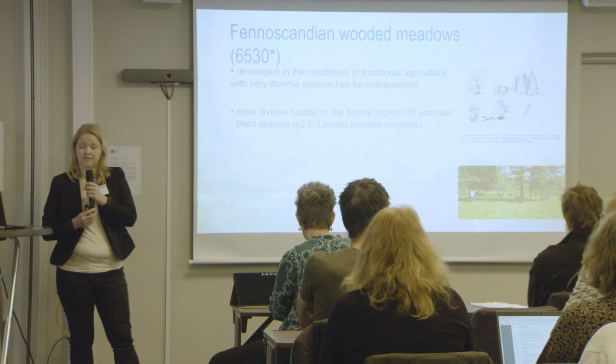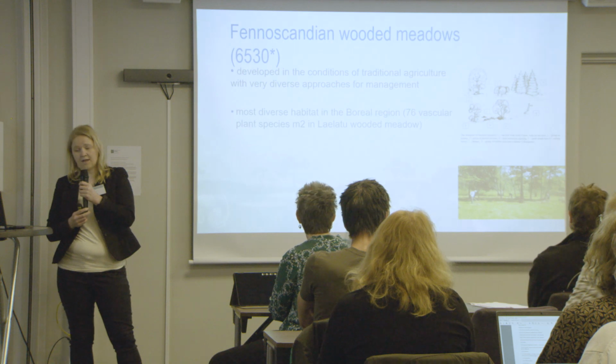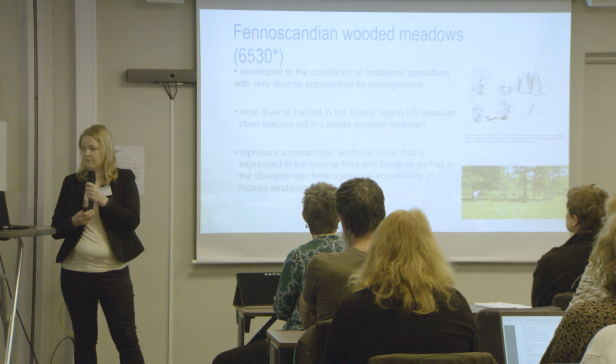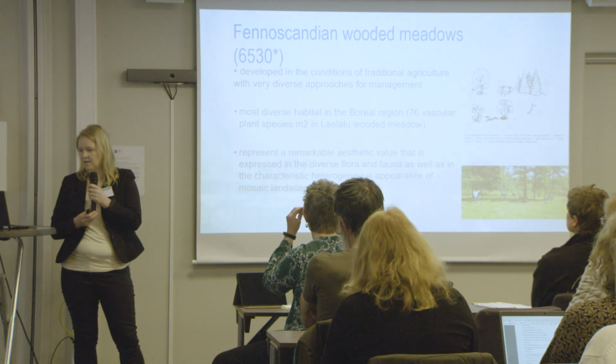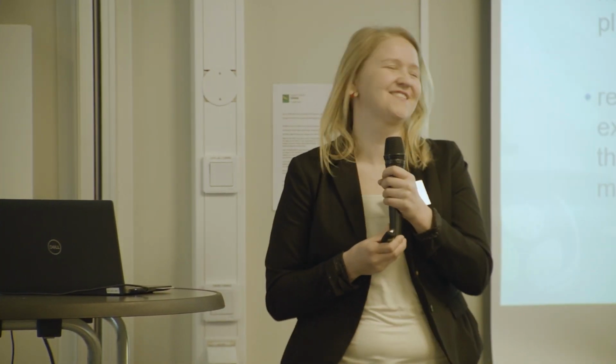We have 76 vascular plant species found in 1 square meter in Laelatu wooded meadow, which is also one of the biggest wooded meadows in Europe, managed by mowing. And they represent a remarkable aesthetic value that is expressed in this diverse flora and fauna, as well as in the characteristic heterogeneous appearance of the mosaic landscape.